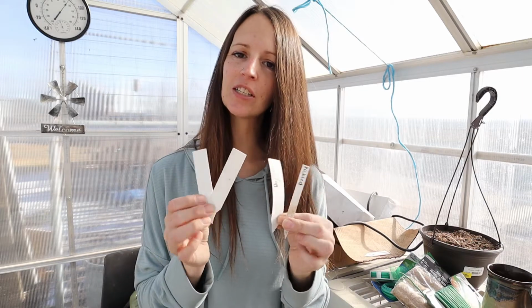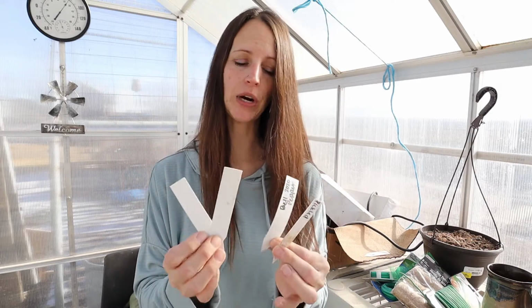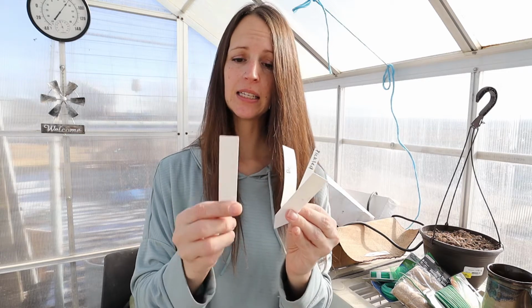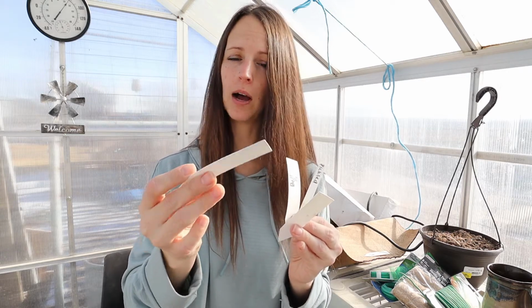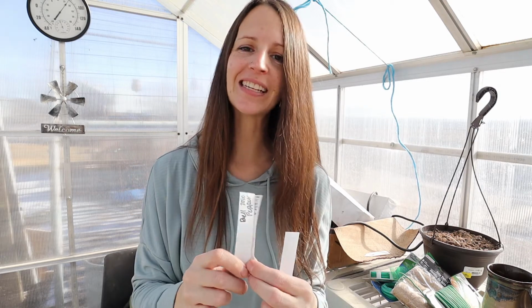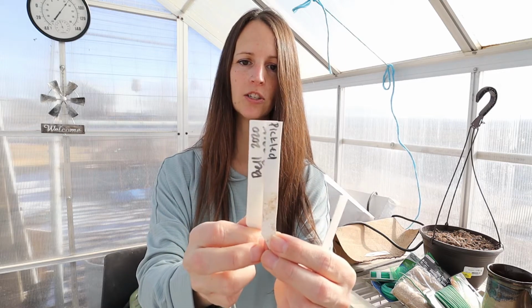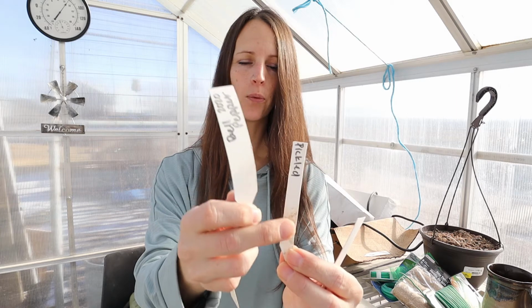I did mention these just a little bit ago. These are just some basic plant tags that I had ordered in the spring. I do recommend these. These are really handy. They are plastic, so they do hold up. I do like to be frugal, and I have used these in the past. One of the things that I will do is I will cut them in half. As you can see, this one is just half of one of these, so that works really nice.